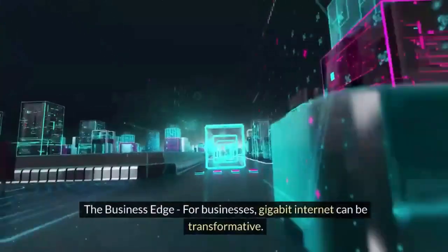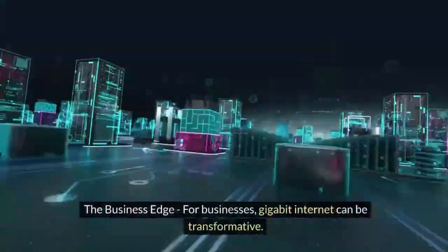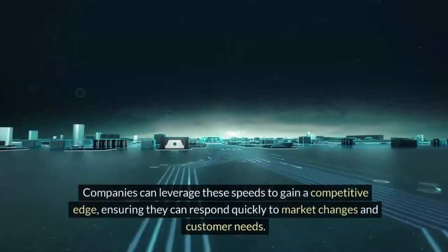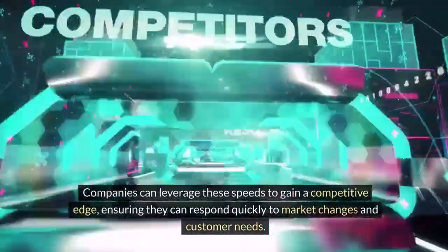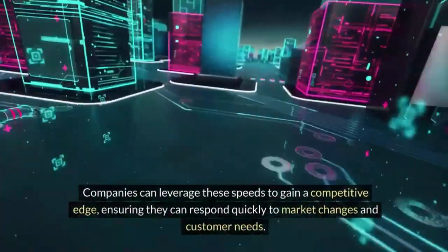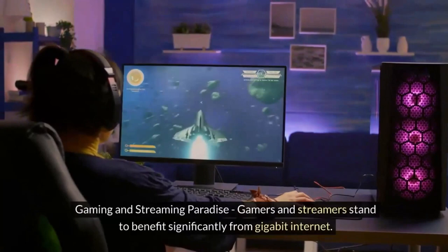The business edge. For business, Gigabit Internet can be transformative. It enables rapid file transfer, seamless video conferencing, and efficient cloud computing. Companies can leverage these speeds to gain a competitive edge, ensuring they can respond quickly to market changes and customer needs.